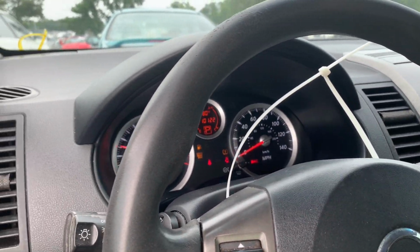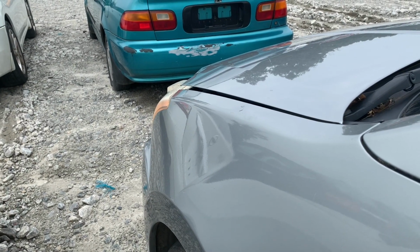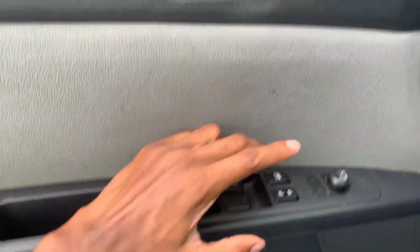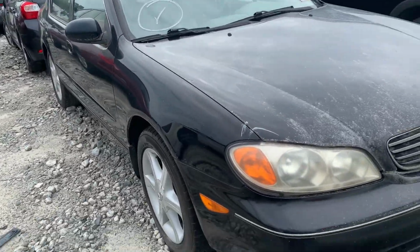Ooh, y'all hear that motor tapping? Turn all this in. Damn. The motor got a little tap to it. Ouch. Damn. And that's what I won today too, a Nissan. Not one of these though. But hopefully I can win that truck over there too. I like that truck. I ain't gonna lie to y'all.